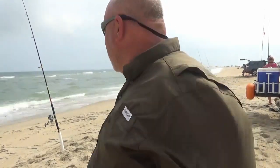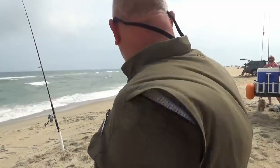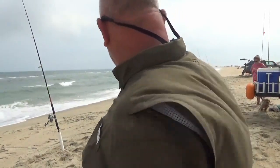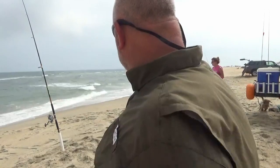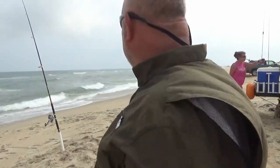Set up. It's windy out here. I can barely keep my hat on, but Matthew's over there, Mike, and of course Michelle's with us. Old Ruckus here, and so we got set up. We got some 12-foot surf rods set up, and we got some smaller stuff like flounder rigs set up, and we're gonna see what bites. So here we go.